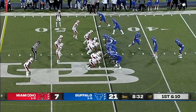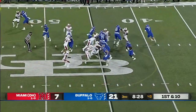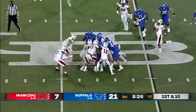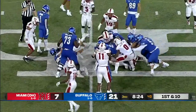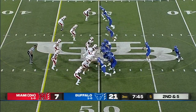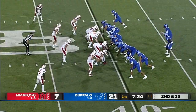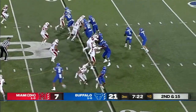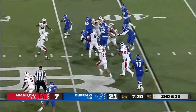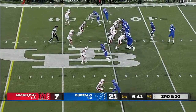Second and eight, Ray Thomas Ishmael now at left guard for Buffalo and for Jacob Dahl. That's going to be Marks again to the left side. Again, nice little 5 yard. So second and five, Vantrease the boot. Marks off the right side. And they've been able to spread the ball a little bit around on this drive.